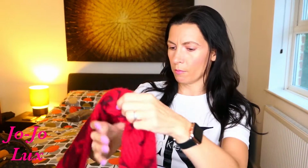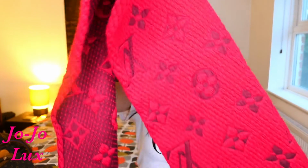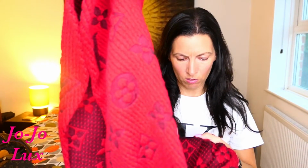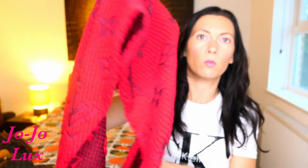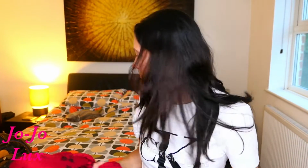But that is the Logomania scarf. I think the official name is Cherry. It's red anyway. So that's that one. Love that. And the material, in case anyone is interested, is 94% wool and 6% silk. So yeah, highly recommend, but be prepared for bubbles. Right, dump it on the floor.